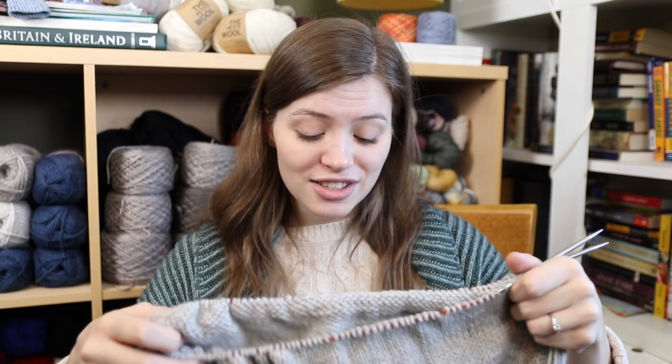I think each skein is maybe $10. I could be wrong, but I think it's about $10 or $11. So I think this sweater overall is going to be a total of about $60, which is really good for a hand knit sweater. So I am alternating skeins, but I don't really feel like I need to be.